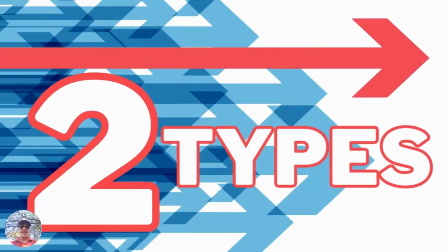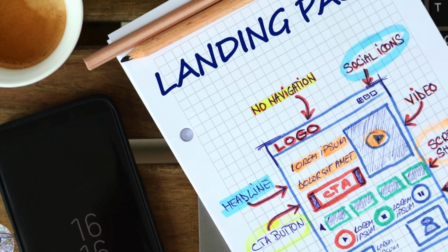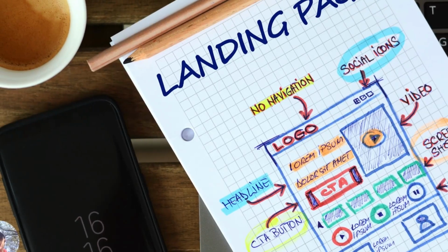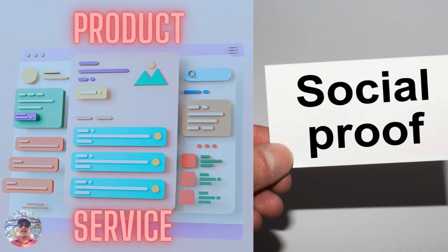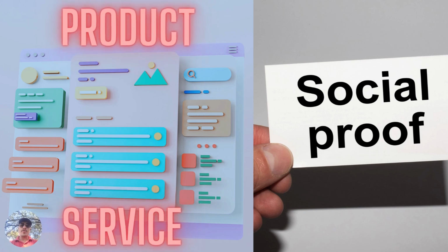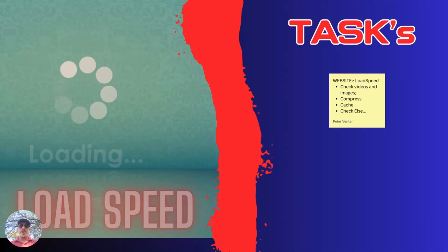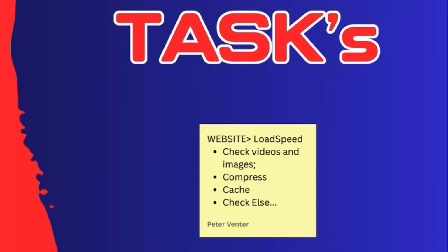2 types of pages that you can focus on. Landing pages, tailored for specific campaigns. These pages should be optimized to drive conversions like contact forms, purchase buttons, etc. These should clearly explain what you offer with benefits listed, and always include testimonials or social proof. If this business wanted to know how to improve loading speed, responsiveness, and CTAs on their website in the quickest legit way possible, then I would do this.